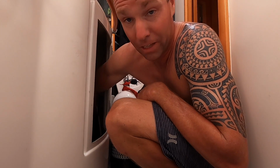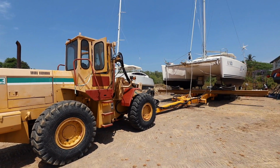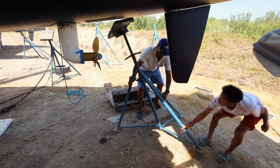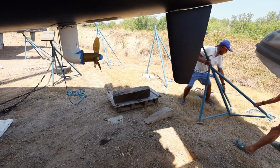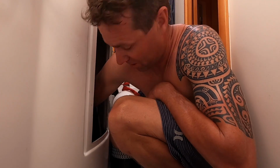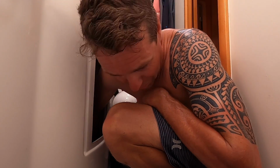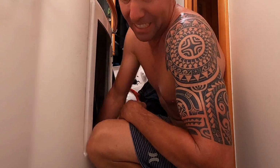It has been an epic day, and I'm literally putting on shut-off valves as they're lifting the boat up down below. It has been one of those refits where it's taken a little bit longer than anticipated, and that's okay, but it's time to go in.